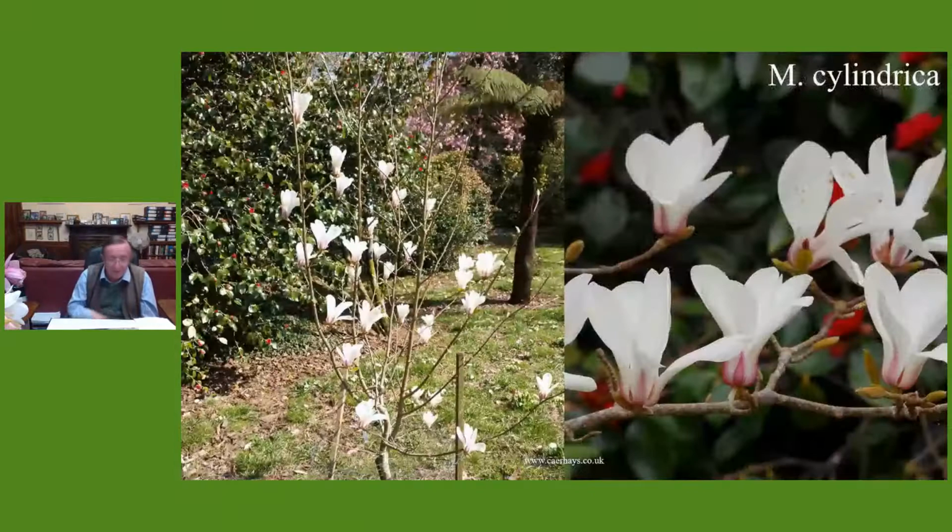Magnolia cylindrica is a much less well-known species, and again, the original plant collections from China were dwarf growing, and the flowers were pure white with this gorgeous purple flash along the bottom. And this is an introduction from Korea, which came from the Chollipo arboretum, which is particularly fine and only came into the country about 20 years ago.